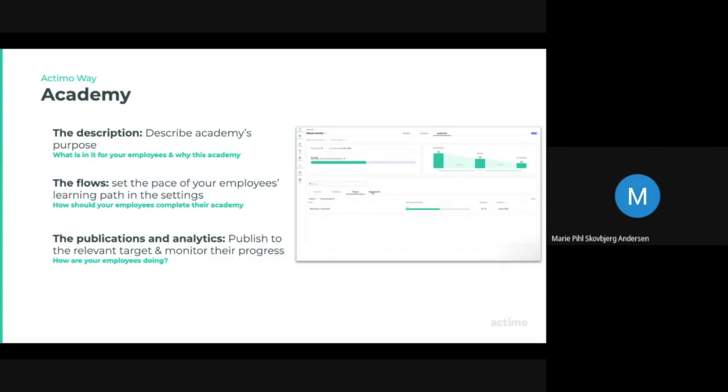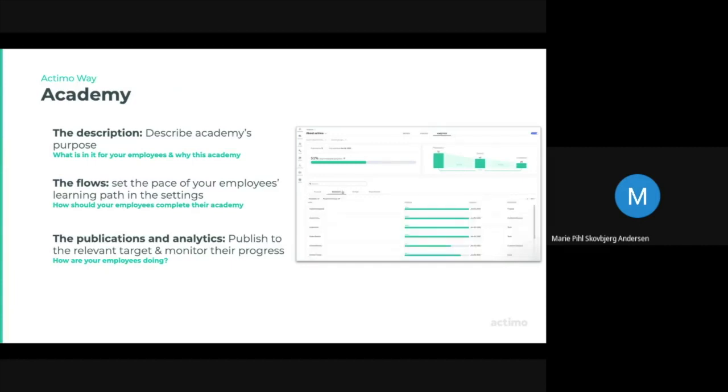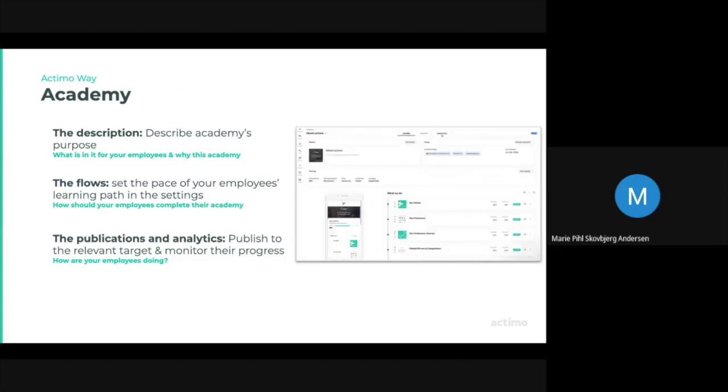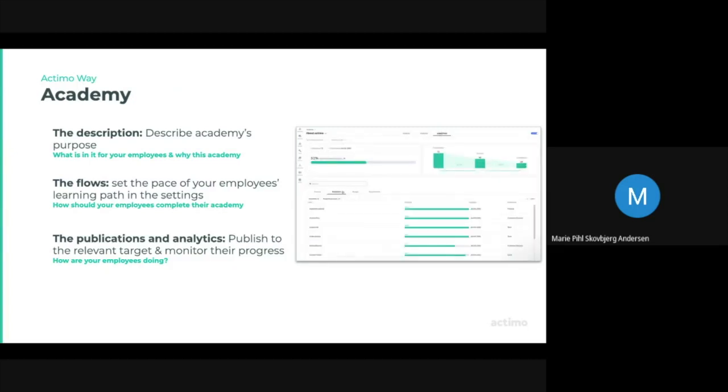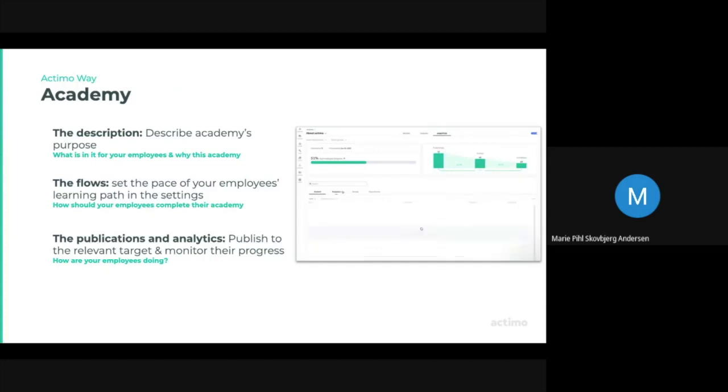Then regarding the flow, you can use the settings of each academy to create a specific path for your employees, whether you want them to be able to access all the bites in the way they want, or to control the learning flow a bit further and define that they can take, for example, one section at a time. Finally, of course, you'll be able to send and publish those academies to only the relevant employees you want to target, your non-deskers, and then you can also monitor their progress on the platform.